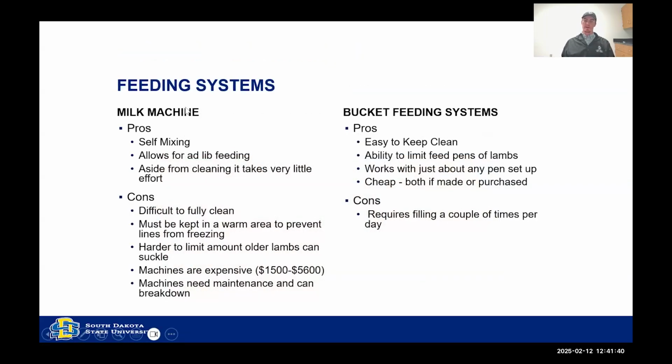So when it comes to raising bottle lambs, if you're raising a number of them, you have two options. You can use a milk machine, a self-mixing one. It allows for ad lib feeding. It's pretty handy once you get it set up. It doesn't take much effort aside from you have to clean it a lot. The bad thing about them is they're kind of expensive. You need to have a warm area in your barn to keep them from freezing, otherwise they're going to break. And obviously, doing maintenance on the machine if it goes down can be more costly too.